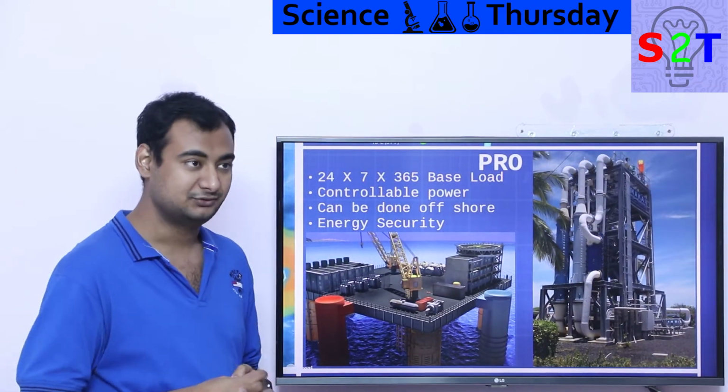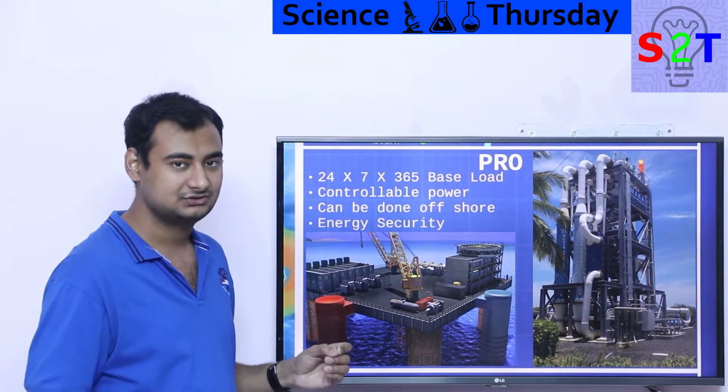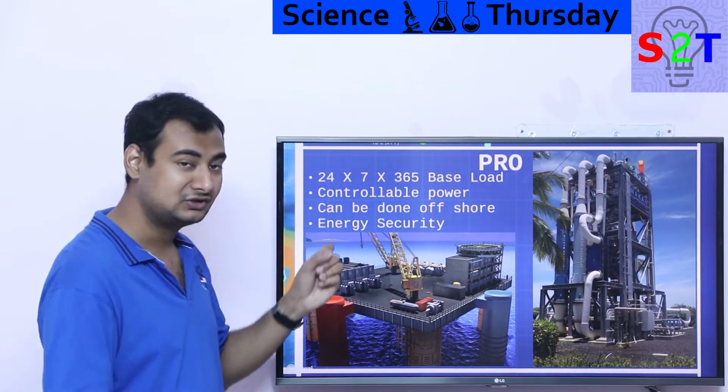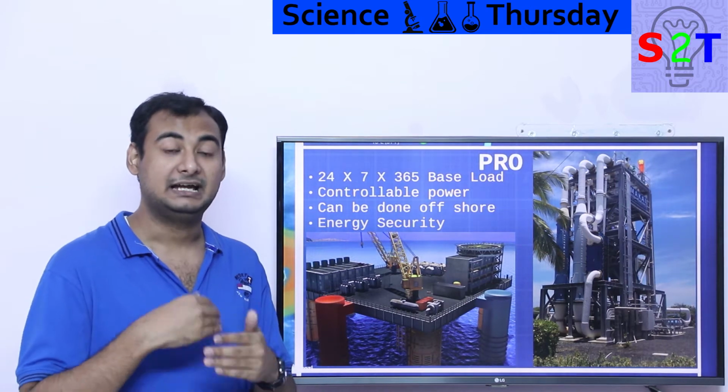So what are the benefits of doing something this convoluted? Well, here's the thing. It's the only power source that you can have as 24 into 7 into 365 base load. Basically, not only is it like, okay, I'm giving you this much, go YOLO on it, it's also like I can throttle it.